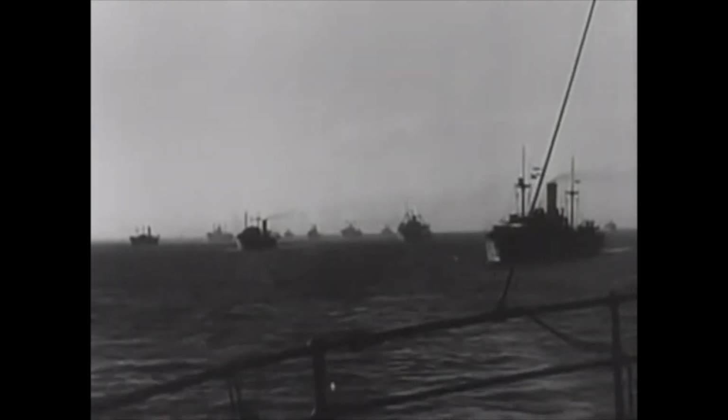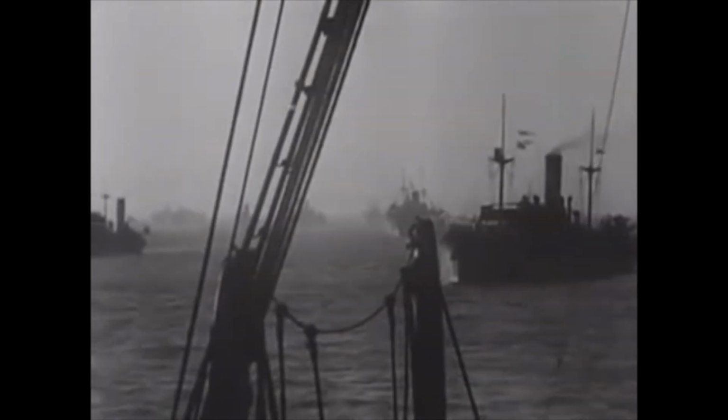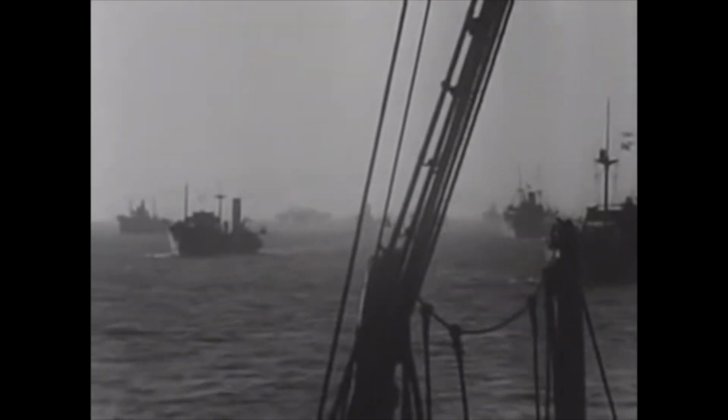Orders were given for ships to sail in convoys with their lights off, escorted if possible by sub-chasers built in Gulf shipyards like in Orange, Texas. Civilian boats were pressed into service to report sightings of submarines and to pick up survivors from U-boat attacks.